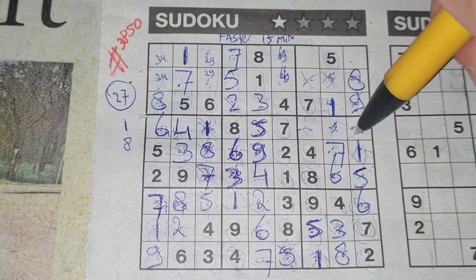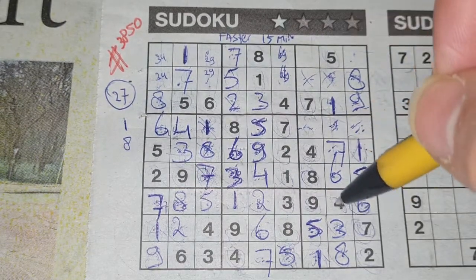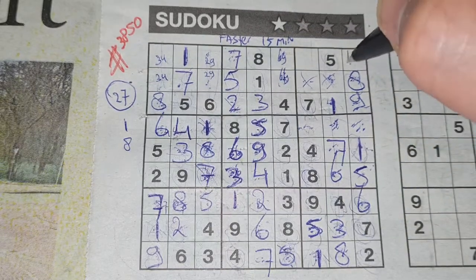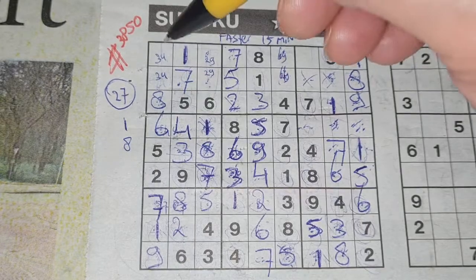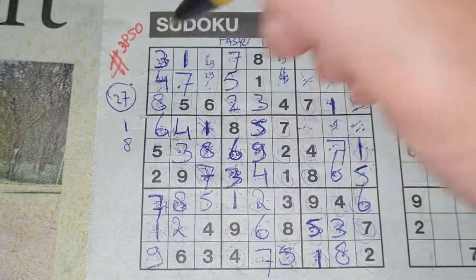3, 4. Two missing numbers. 4 in this column, 4 in the column next to the last column. The only place left for the 4 should be there. Now we have a 4 there, so this box can be 4 no more. That box should be a 4. And this box should be a 3.